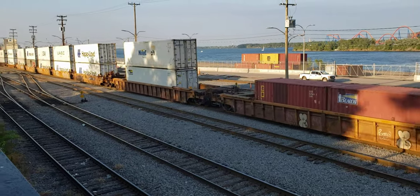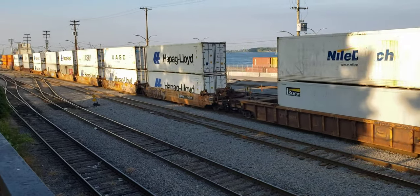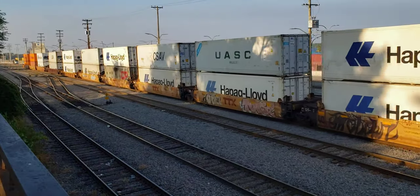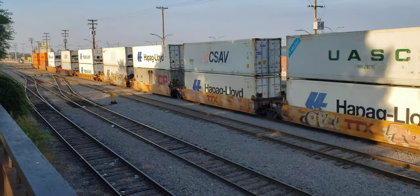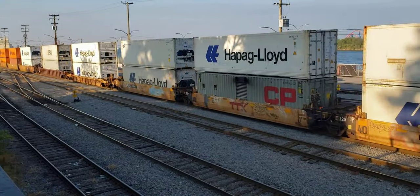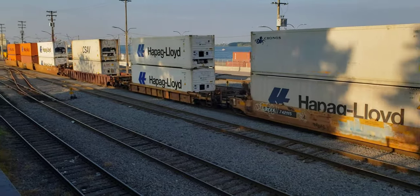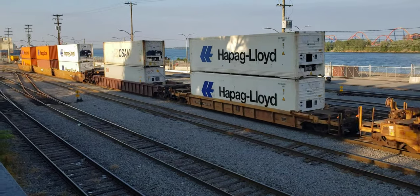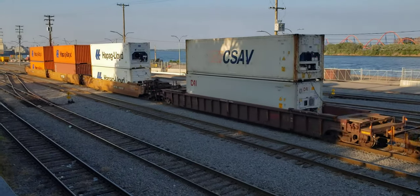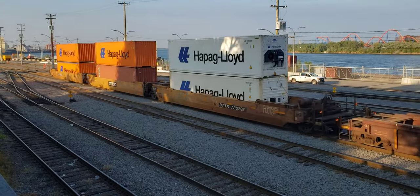Those Port of Montreal locomotives, they don't go further than the yard here. The yard limit is actually at the end of the old port. The old Port of Montreal, the tourist district basically. And the locomotives don't go any further than that. And here's the end right there. CN or CP will come and interchange. So those Port of Montreal locomotives will disconnect and then it'll come running back up.